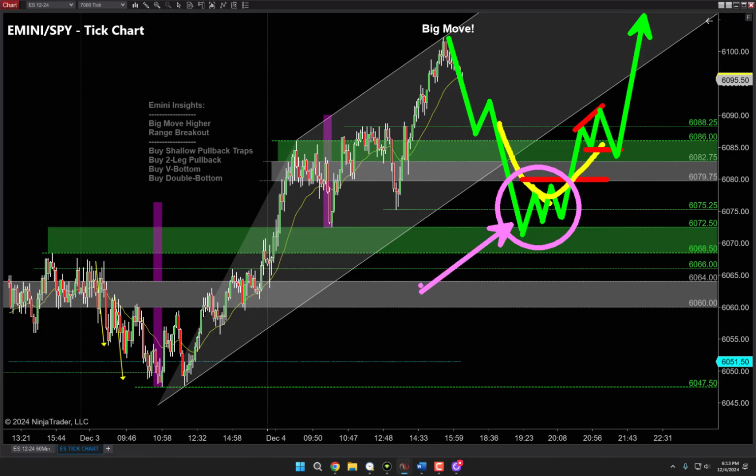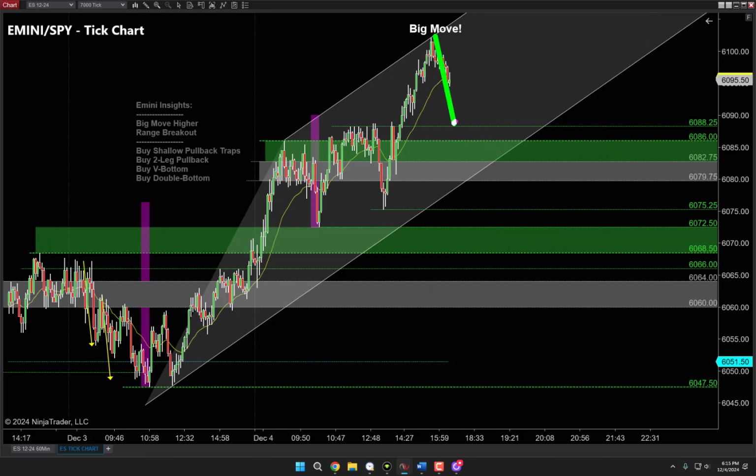We may not get that failure pattern off that low. Sometimes we'll get that two-legged pullback, but because everybody is so bullish right now, I may not get a chance to trap those bears in and squeeze stops up. A lot of times it'll whoop and go right back up again and V-bottom off of that low. If it V-bottoms off that low, although it's not my favorite, what I'll do is look for the market to begin to grind going higher.